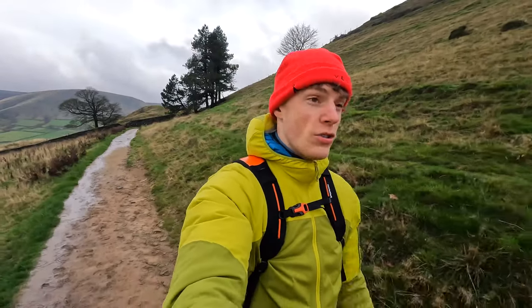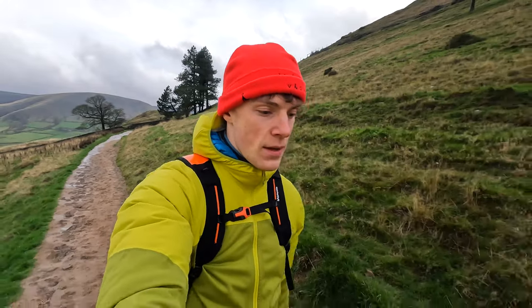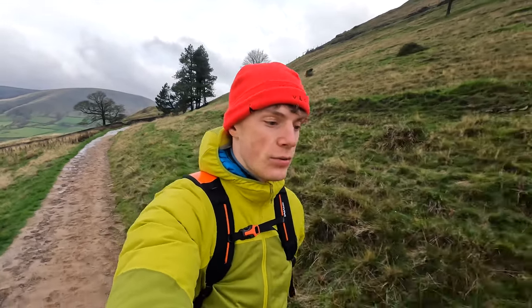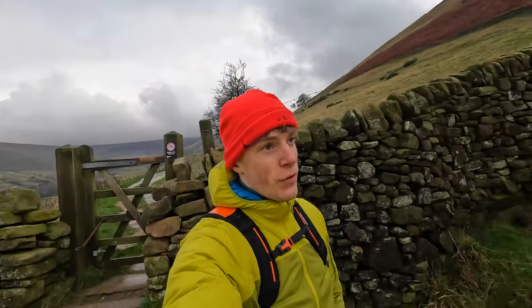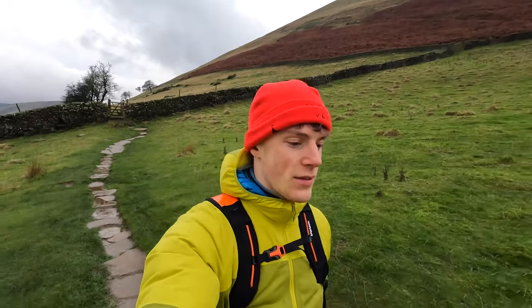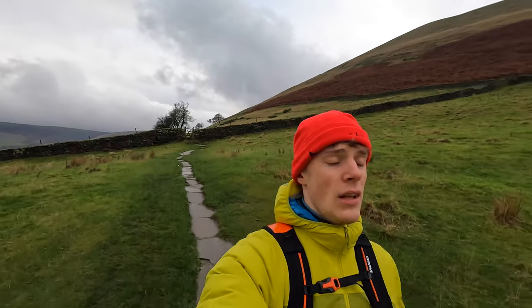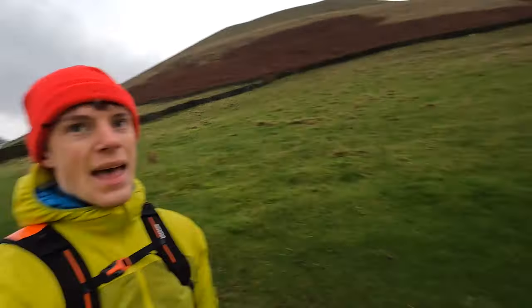So yeah, it's not a super long walk, and that's why it's such a good way of seeing Kinder. You can do it in quite a short time and see lots of really cool stuff up there and still get some fantastic views looking over the Vale of Edale. And if you've never done it before and you're heading to the Peak District or you live in the Peaks, highly recommend doing it. The weather can be a bit sketchy this time of year, but if the forecast is looking nice and sunny, get yourselves up here because it is an awesome spot, and there's loads of stuff to do in this area if the weather is a bit rubbish once you get here.